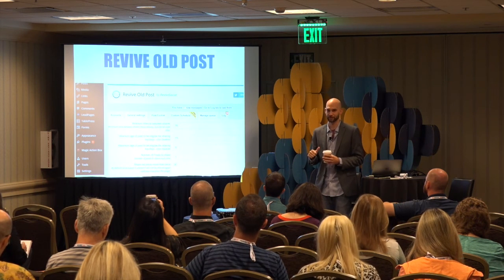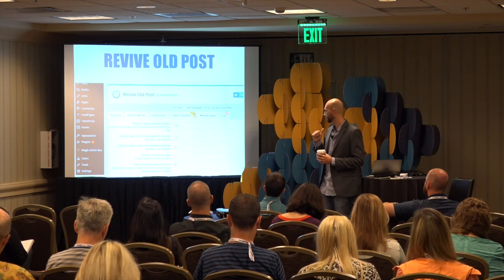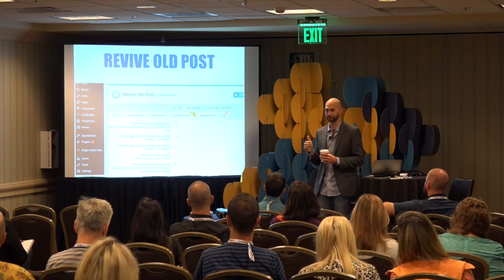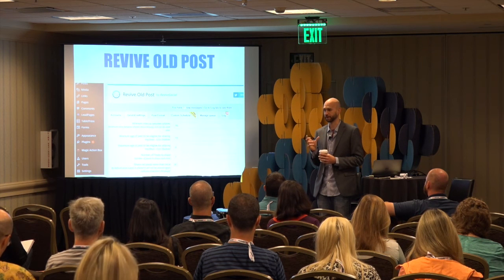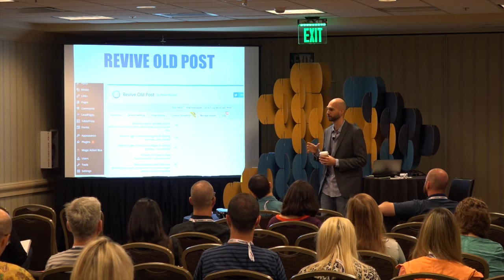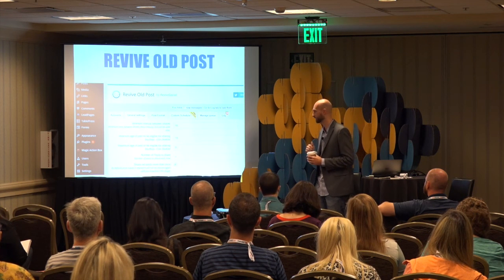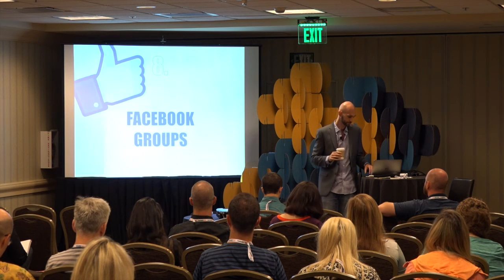You can set the sharing intervals, you can say how often you want it to tweet, and you can exclude certain categories. What's kind of cool about this is it will use your WordPress categories as your hashtags. So if you have a category called blogging, or a category called investing, it'll say hashtag blogging, hashtag investing, hashtag early retirement. So I think that's a cool tool.